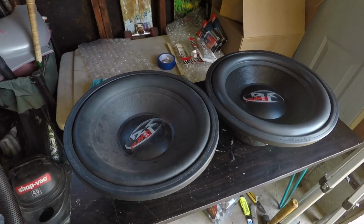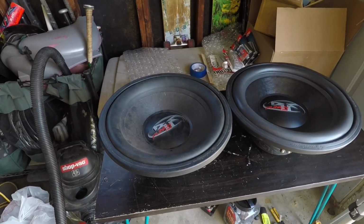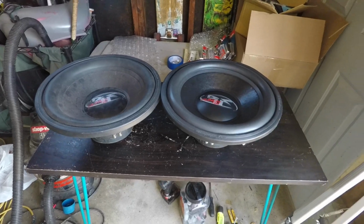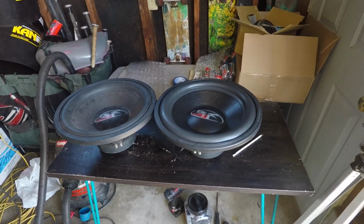So now, got to keep going. I got to tear into this one, and I'm gonna rebuild that real quick. I forgot, I'm so used to having an amp hooked up in one of my cars that I can just run and go test these. But I don't have one right now, and I gotta get some amp wires.